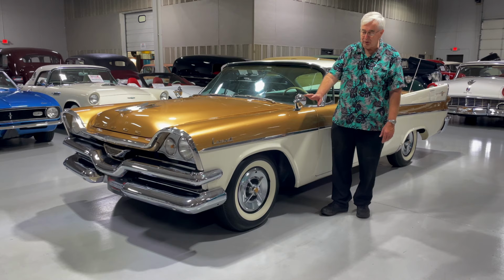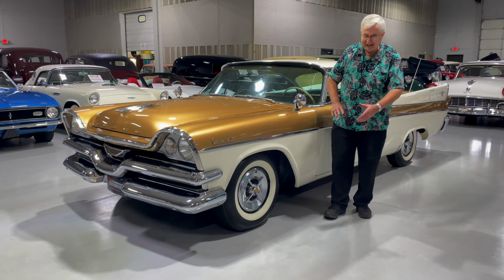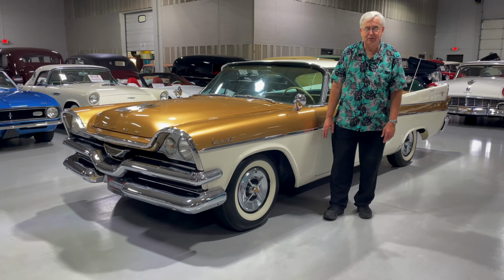I love the Lancer hubcaps. Those were hubcaps that some of the hot rod guys really liked, something like that spinner. You'll see those on many other brands of automobiles other than a Chrysler product or a Dodge, but they really liked those particular hubcaps. Beautiful wide white walls, which is correct for 1957.